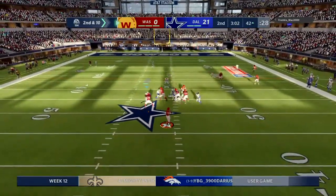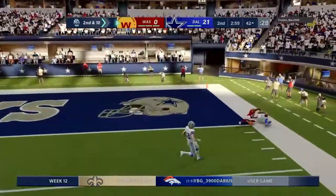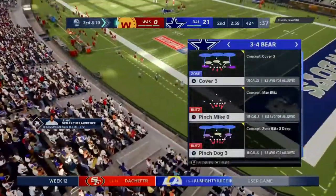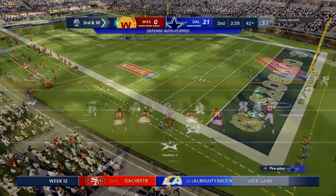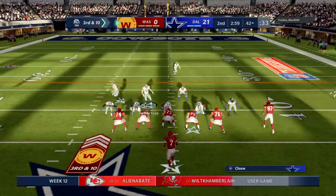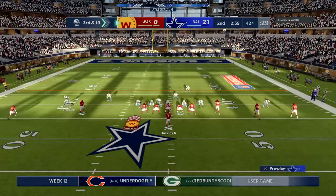2nd and 10 now. Haskins, he's going to air one out. And that is intercepted. Or was it? Wait, they'll say no. No interception. He did not keep the feet in bounds, apparently. So that's just going to be an incompletion. Now they face a 3rd and 10 after back-to-back incompletions.